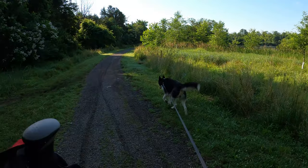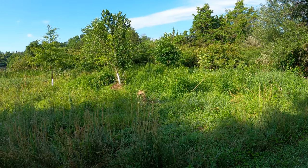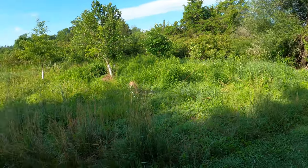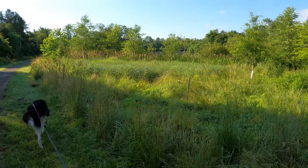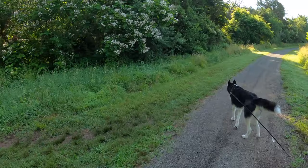There's a nice little lake up here. It's kind of hidden within this. I don't know if this actually connects to the reservoir or not. I want to say it doesn't, but it probably does at some point. But it's a really nice area. These trees, they recently planted these. I guess it's not an orchard. It's just a bunch of young trees.